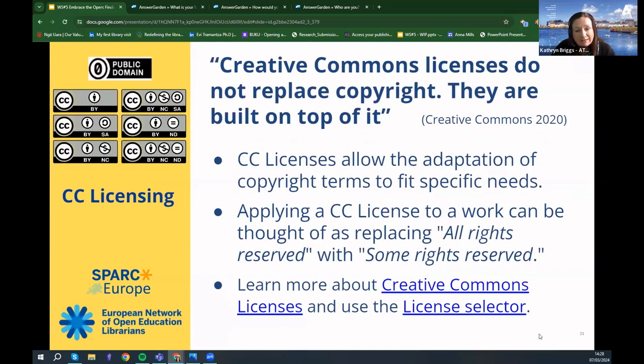So Creative Commons licenses do not replace copyright. They build on top of it and allow the adoption of copyright terms to fit specific needs. Applying a CC license, a Creative Commons license, to a work can be thought of as replacing all rights reserved with some rights reserved. I'm going to give a brief description of each of the licenses. Here you can see an image of the licenses up in the top left-hand corner. I'm going to start with the least permissive, mentioning CC0 first.